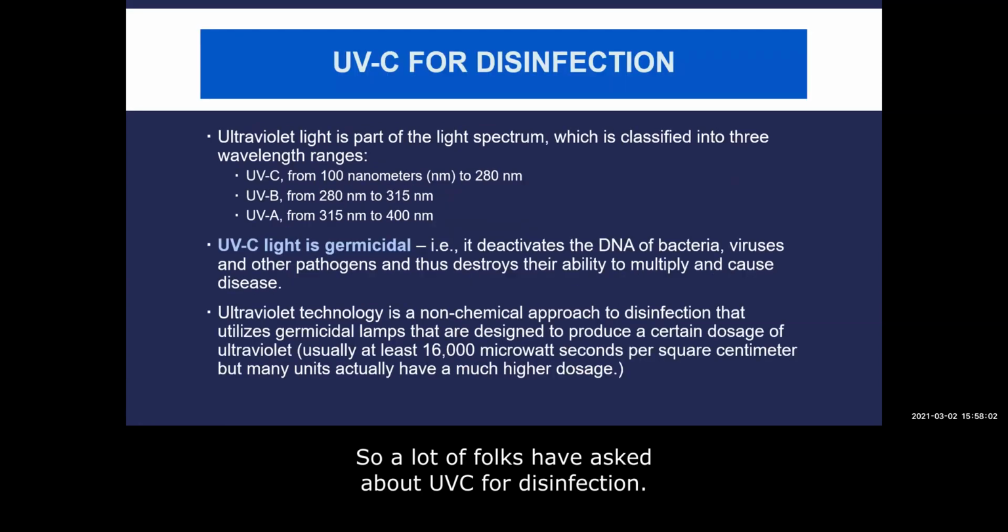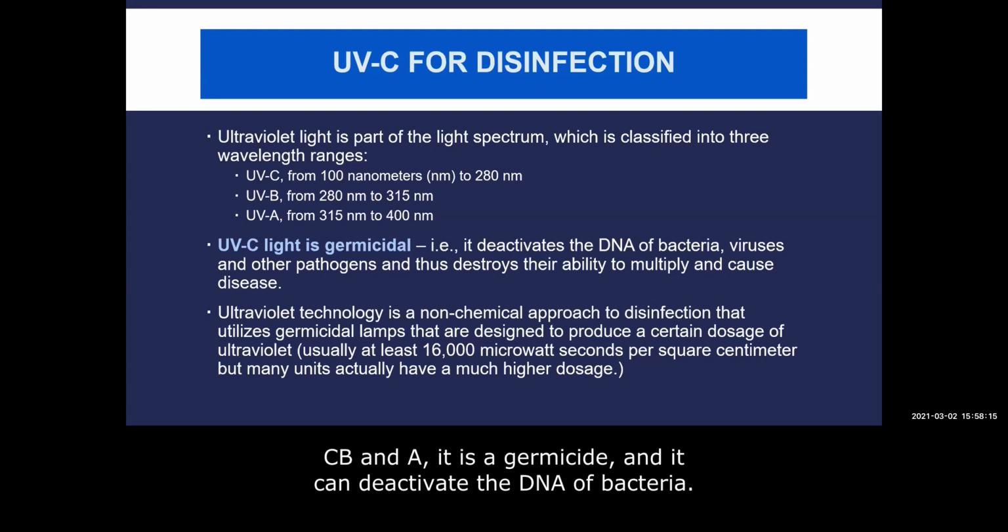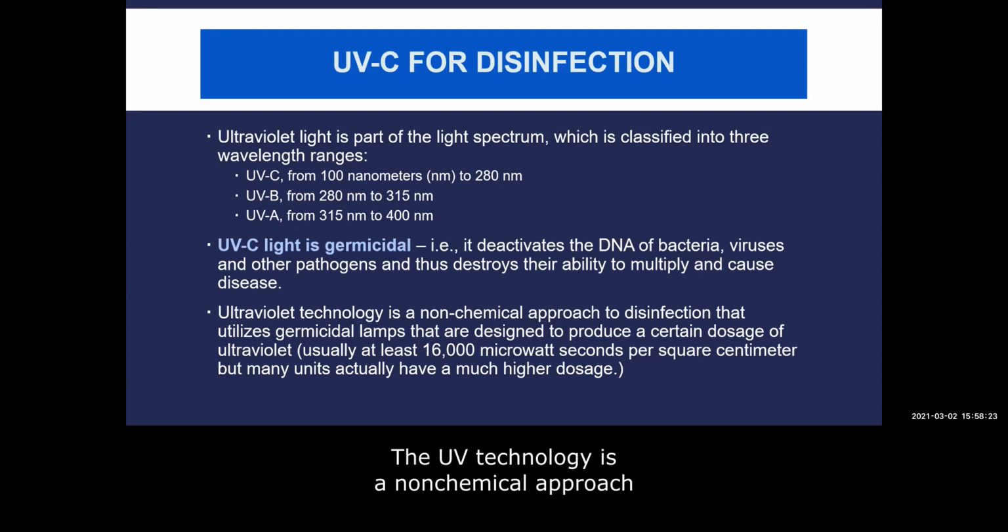A lot of folks have asked about UV-C for disinfection. That's the ultraviolet light. This is definitely something to think about and consider. There are 3 different wavelengths: C, B, and A. It is germicidal, and it can deactivate the DNA of bacteria. UV technology is a non-chemical approach, and that's important to know too. We can move to the next slide.